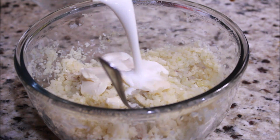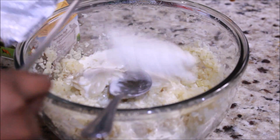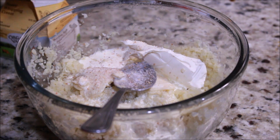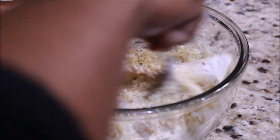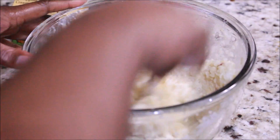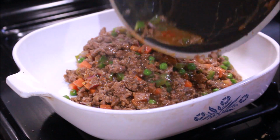To that, I'm adding 1 tablespoon of butter, again, grass-fed, and I'm adding a quarter cup of heavy whipping cream, and I'm also adding 2 tablespoons of cream cheese. I'm adding a teaspoon of each ground garlic, sea salt, and black pepper. That's half a teaspoon of each. I'm giving it a good mix, and I'm mixing it until it gives me the consistency of mashed potatoes. You can eat this just like this. I promise you, it is so damn good.